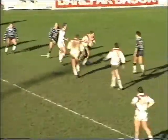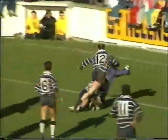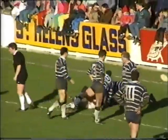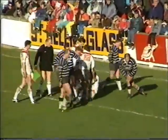To Shane Cooper, spreads it left, Bernard Dwyer. Turns round looking for support, gets it from Cooper again. Yes, out to Beavers, yes! Saints at it again! Brilliant! Right on the 40th minute! And Beavers goes over! Brilliant ball and link skill from the Saints!